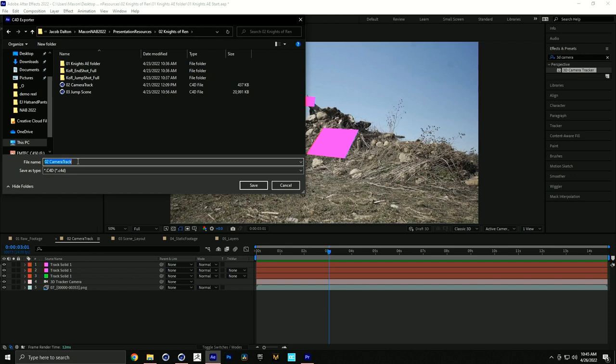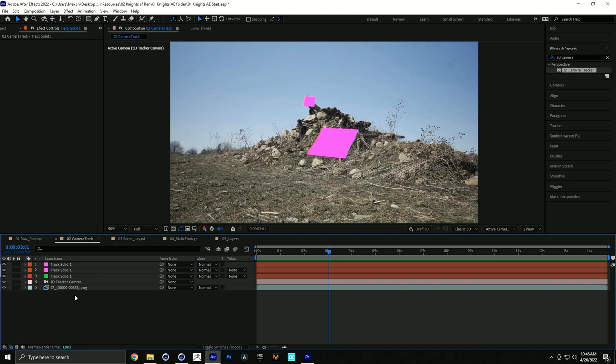Notice 02 camera track, 02 camera track. So I like to leave that as is. And instead of waiting again, you'll notice I already saved it, so I'll just hit cancel. The 2D layer it didn't bring over was our footage, as I had mentioned. So we're going to need to do that manually if we want to see our footage in Cinema 4D.